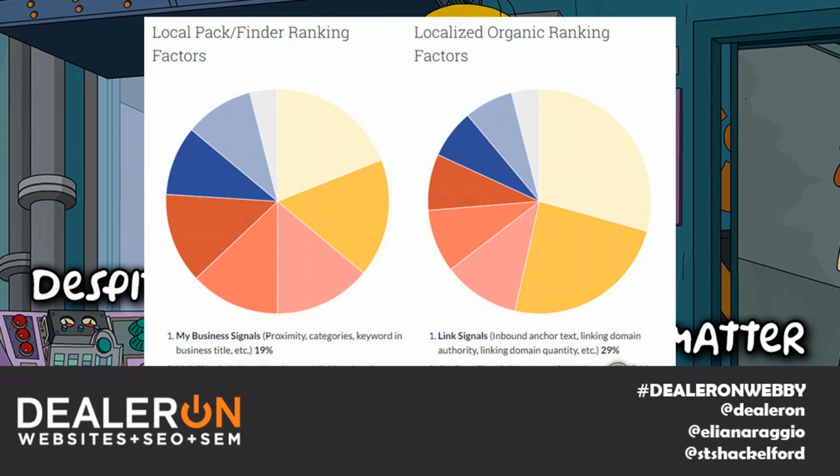But for localized organic ranking factors, which is still the 10 blue links on the page, link signals is the number one thing that matters. And that's inbound anchor text, linking domain authority, and linking domain quantity. So that's what we're really going to dig into today: how to look at link building, how to shift your perspective on what is good, how many links you should have, where you should be targeting link opportunities, and how to use users as a gauge for whether or not the link opportunity is viable. So we'll dig into some domain authority stuff, but really we're going to be trying to hammer in what's on brand for your dealership or your business, and then are there actual users that go to those sites? Because getting a link on a page that never has users that visit it really isn't going to do too much for you.